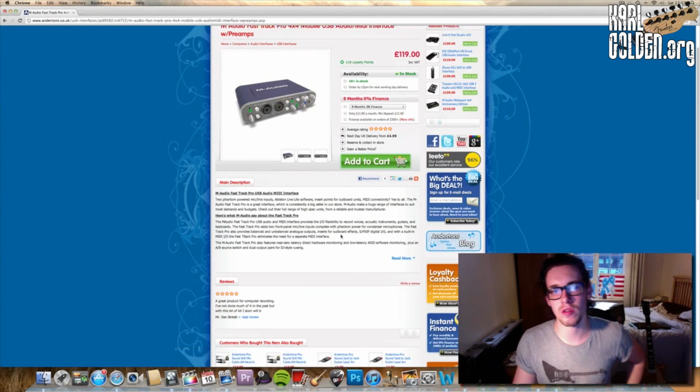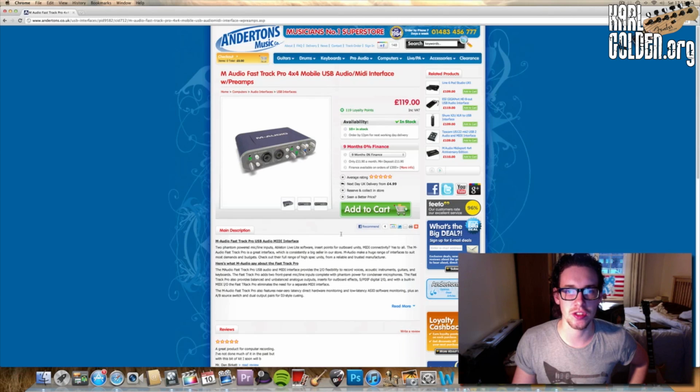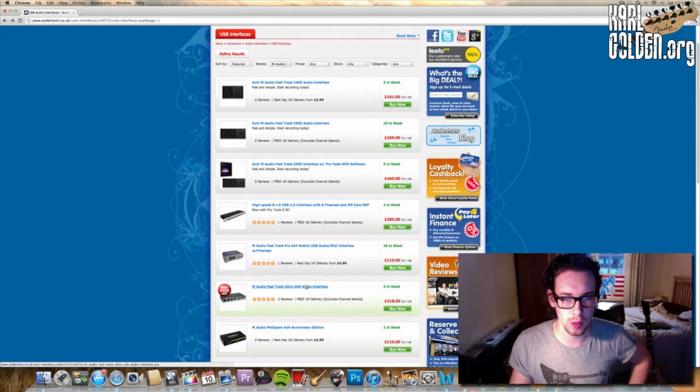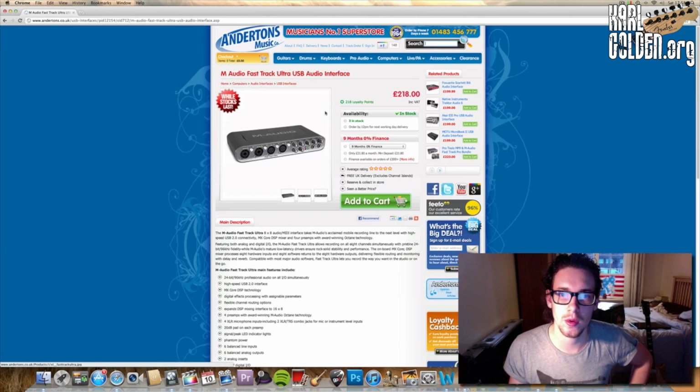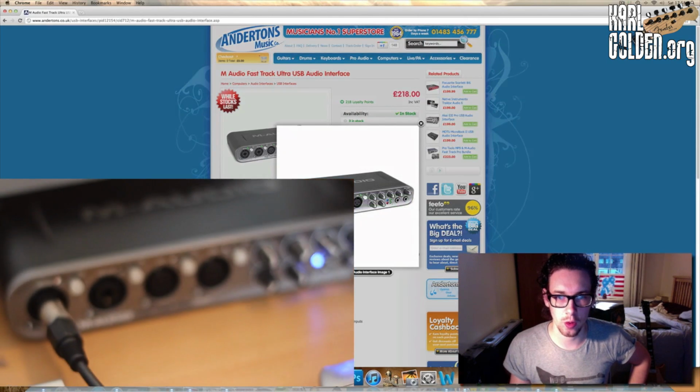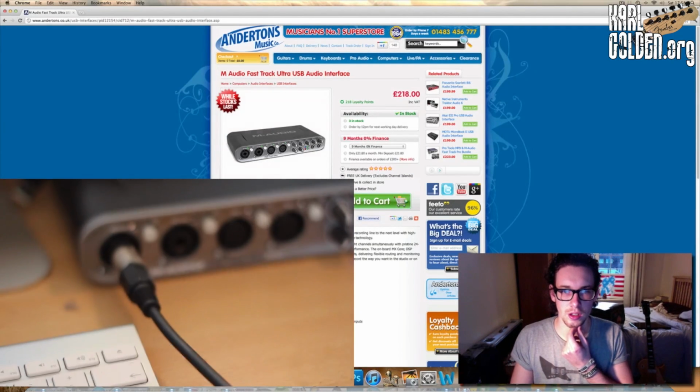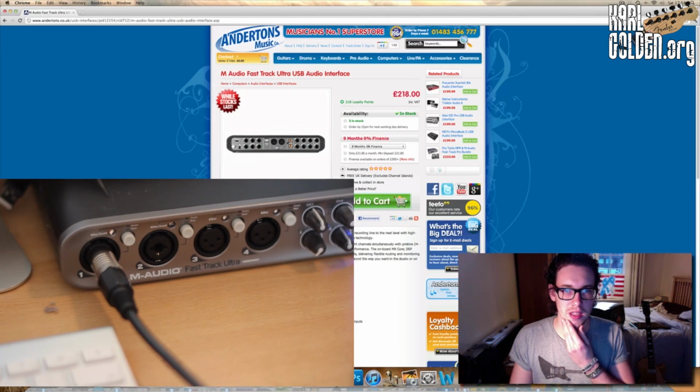This is extremely cheap, easy to use, connects via USB, and that's pretty much your preamp. So that only does 2 inputs though at once. So if you want to do more inputs, you can buy the one I've bought, which is this M Audio Fast Track, and that's got 4 inputs there. That's obviously double the price pretty much, so you still have your MIDI input on the back.